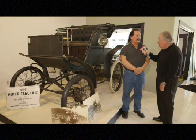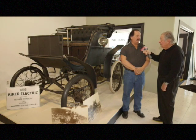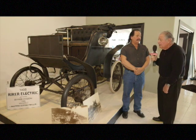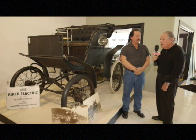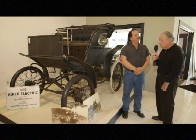No, there's only 6 Riker electrics in the world that exist, and 4 in museums, 1 here, and 1 still owned by the Riker family. Yeah, it's really hard to understand. You know, our viewers had no idea what went on in the early beginnings of these automobiles and how electric played a big role. Right.